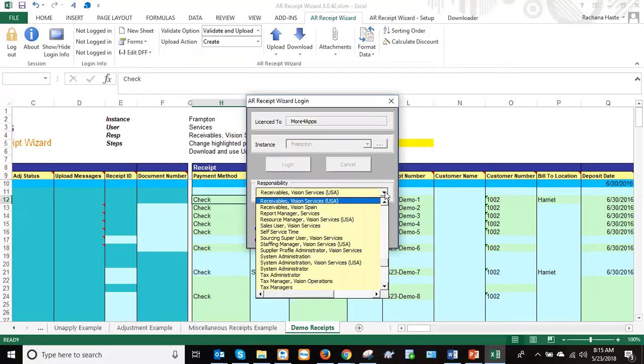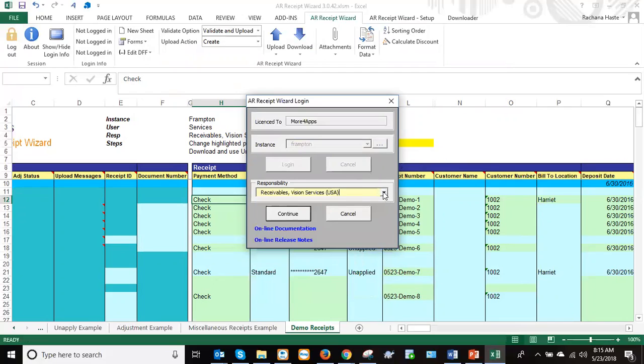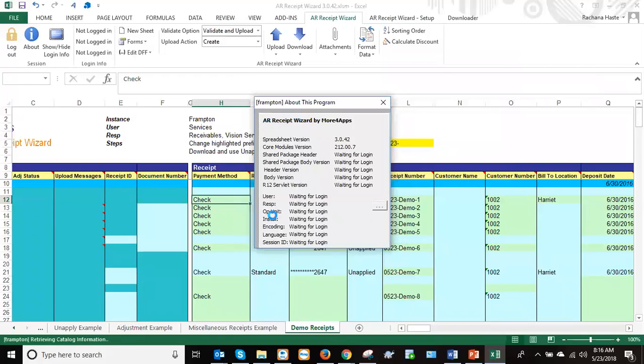Once you use your Oracle credentials, the wizard goes in and checks if you're an authenticated user. It brings back your set of responsibilities, operating units, everything. All the secure sign-on that Oracle does is respected here as well. Then you log in with the responsibility which gives you access to create receipts. That's essential because otherwise the wizard will say that you're not authorized and knock you off the editing capability. So now it's signing on.